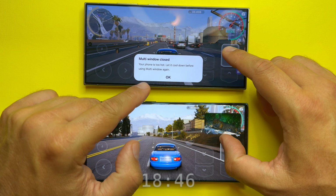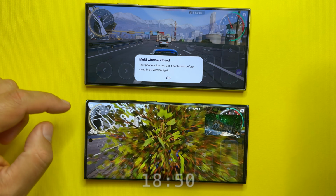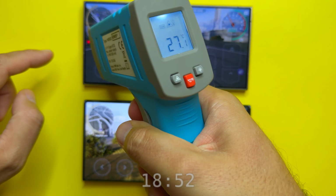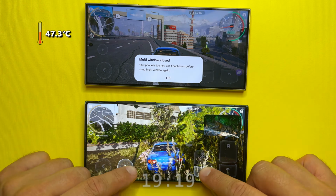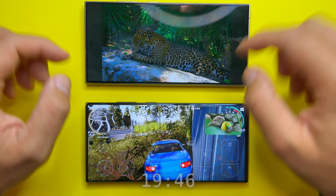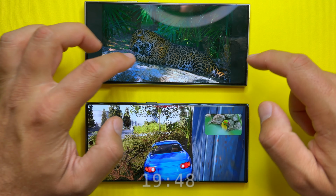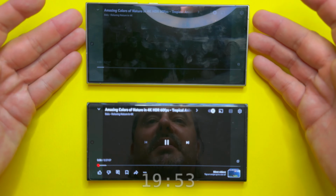Oh, the multi-window closed. Your phone is too hot, let it cool down. Before this, guys, this is the S24 Ultra at 47.3. The S24 Ultra screen also seems to be really not so bright. How do we notice? Well, let's just go back inside the video and start from the beginning.